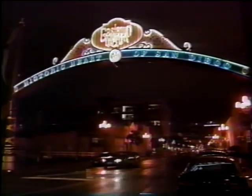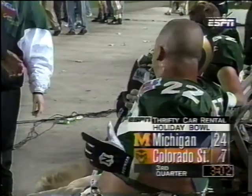Gas Lamp District here in San Diego, the historic heart of the downtown evening life. And on every given night, you can see some of the criminal element in San Diego. No, those are our guys, actually. It's some of our crew. We were wondering where they were last night. 24-7. They're all drinking diet soda. That's right. They were doing a little last-minute research.